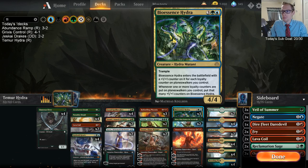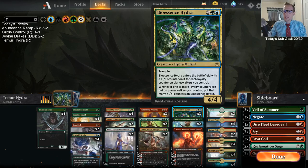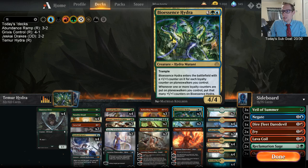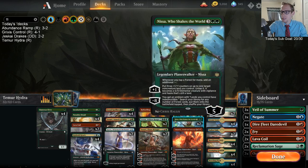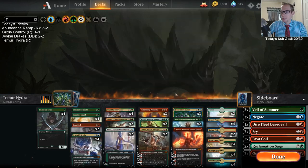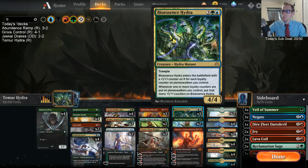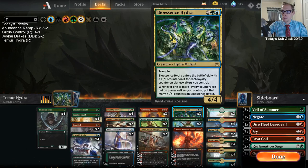of the Spark. So it's a 5-mana 4/4 trampler, but it also enters the battlefield with a 1/1 counter for every loyalty counter on planeswalkers you control. So you're going to need to play a lot of planeswalkers, and you can see here with us playing 11 planeswalkers, we're playing plenty of them. And plus, whenever loyalty counters are added to planeswalkers you control, you can put that many counters on Bioessence Hydra.